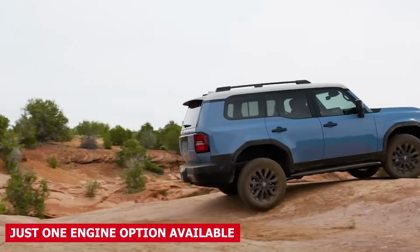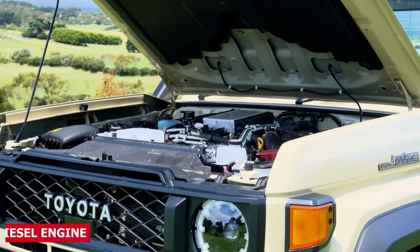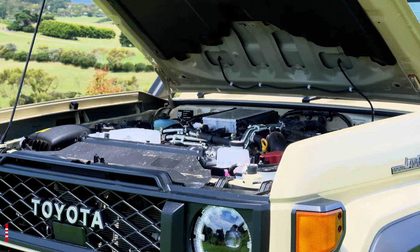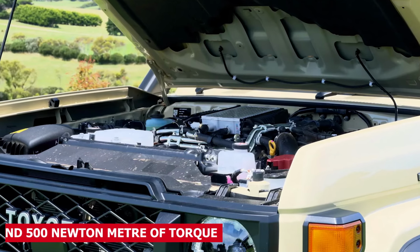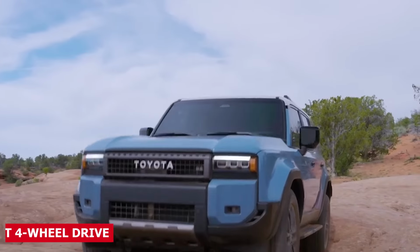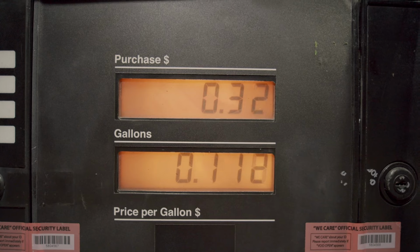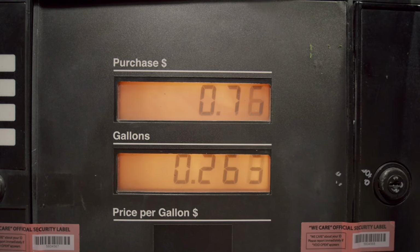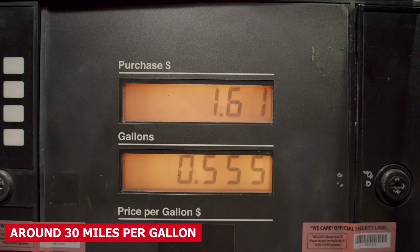There's just the one engine option available on the Toyota Land Cruiser. It's a 2.8-liter diesel engine making 204 horsepower and 500 Newton-meter of torque. It's mated to a new 8-speed automatic transmission and permanent 4-wheel drive. Toyota hasn't confirmed official fuel economy figures, but you can expect it to be fairly thirsty. Around 30 miles per gallon is likely.